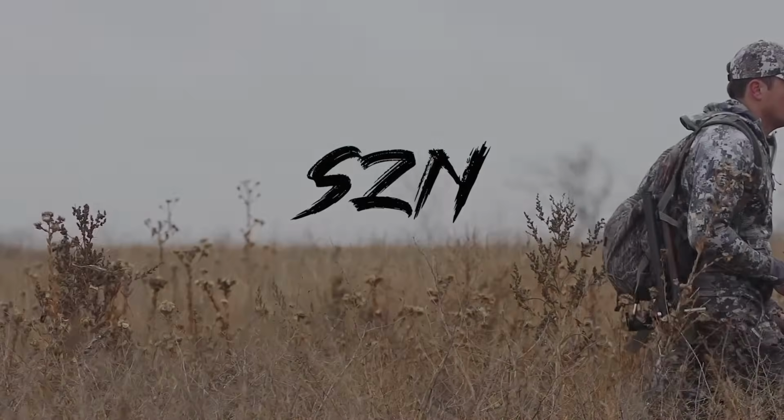It's another 80-degree day with a south wind. Probably like a 10 to 12, 14 mile an hour wind here, depending on the gust. And it's enough for me to feel comfortable going through this frag grass and switching my stand location about 150 yards.